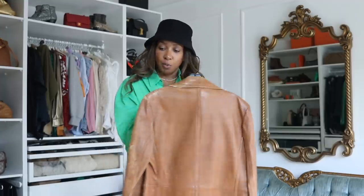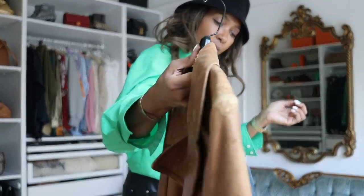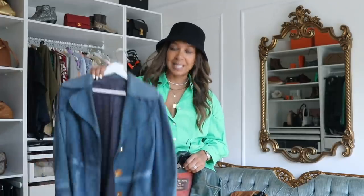This is really worn in and it's got lots of signs of wear, look, on the shoulders. But do I give a crap though? I think that gives it more character. I embrace the patina of things and I just think they look so much better.